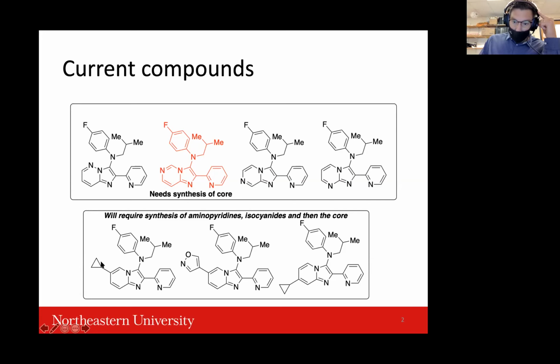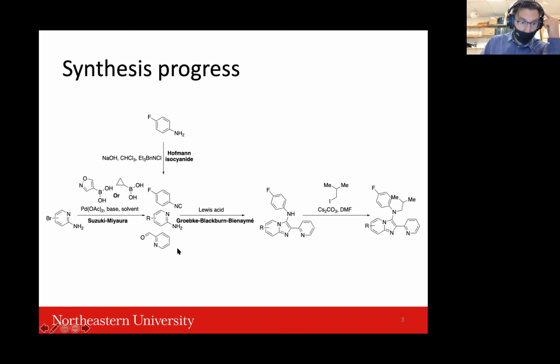We're also going through and making these bottom compounds here. So for these, we need to synthesize, just go to the next slide, we need to synthesize via Suzuki the actual aminopyridine, which I think all three have been made now, or at different stages of purification. And then it's just the synthesis of the isocyanide and then the three-component reaction followed by alkylation to access those. So that might provide an avenue to test some substitution in the actual core itself, which is what I think I saw in your slides or your little summary, Dana, that you were interested in.